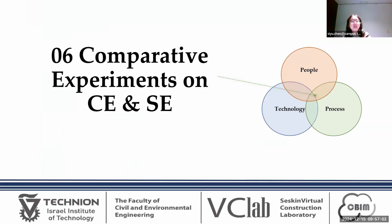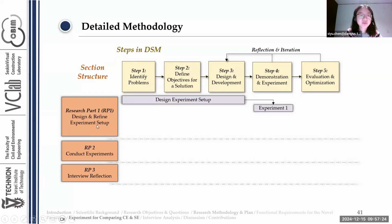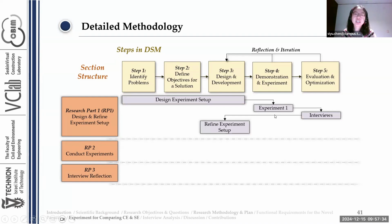Let's move on to the second part, the comparative experiments on CE and SE. So this is the detailed methodology, and the yellow part is again the steps in the design science methodology, and the orange part is the section structure. For the first part, we design and refine the experiment setup. So we design the initial setup and test it in experiment 1 to see if the participants are able to complete or nearly complete the task. And then later we conduct the interview with the participants to refine the experiment. And we test it again in experiment 2, and this time it was successful.